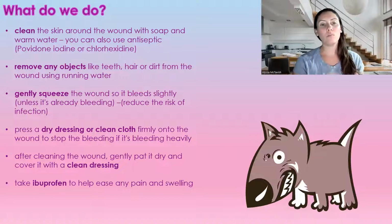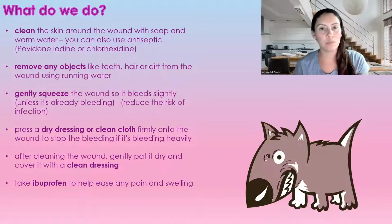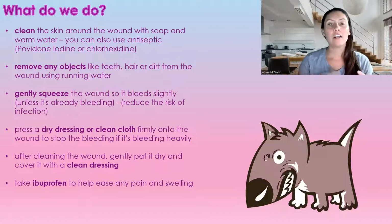We want to remove any objects, so teeth, hair, dirt from the wound, anything that might have got in there. You can flush it out with water really well, and then use the antiseptic.